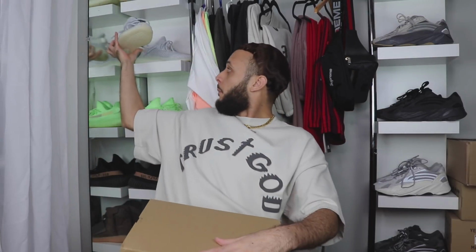Alright y'all, so you guys tuned in for this right here. We got this pair from GOAT. So we've seen it again. The difference with these pairs is they're still on the translucent wave with the translucent stripe, but no pull tab on these. So let me know your thoughts and opinions. What do you guys think about the pull tab situation? For me, I would say I like them better with no pull tab. Let me know what y'all think in the comments below.